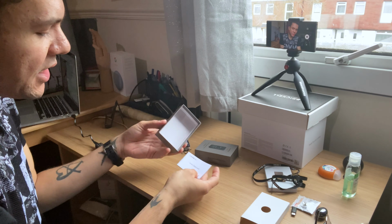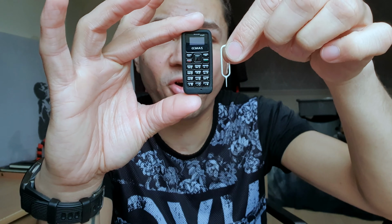And then we have... My god, there's a SIM ejector tool in here. Right. The SIM ejector tool? Almost as big as the phone. I mean, come on. Keep that plugged in now.